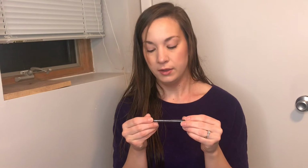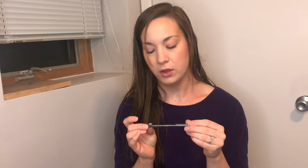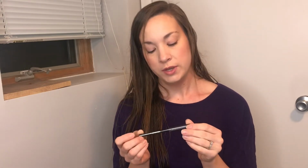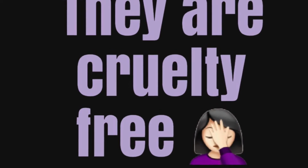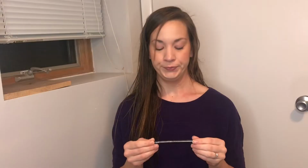The next thing, I don't know if I'm going to use this. It's the Starlux, never heard of Starlux, Ultra Luxe Longwear Eye Pencil in Brown. I only use cruelty-free makeup, so when I get something in Boxycharm that isn't cruelty-free, I donate it to friends or family, or I set it aside to donate to like a women's shelter. I don't want to open this, and I don't know anything about the brand, so I'm just going to set that one aside.